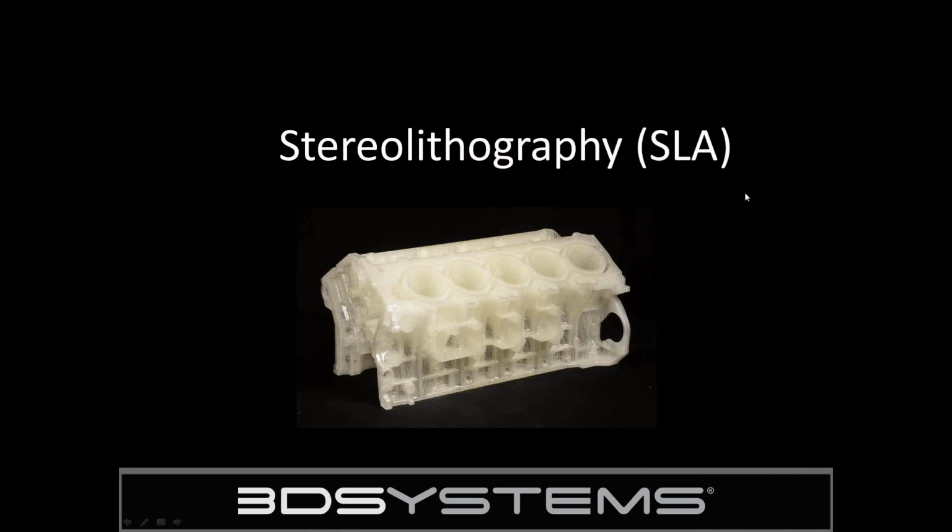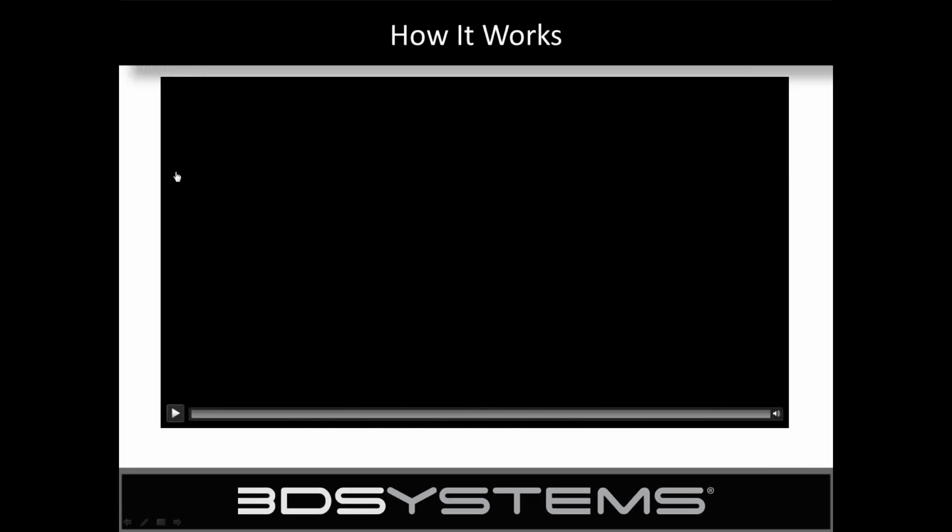So the first production system technology that we're going to talk about today in greater detail is Stereolithography. What you see here is a full-size engine block. This is a master pattern for casting. I have some nice videos embedded into this presentation. Unfortunately, we learned that they didn't play very well in a webcast format. So we're going to make this presentation available to each attendee for downloading. And once you download the presentation, you'll be able to view these how it works videos.